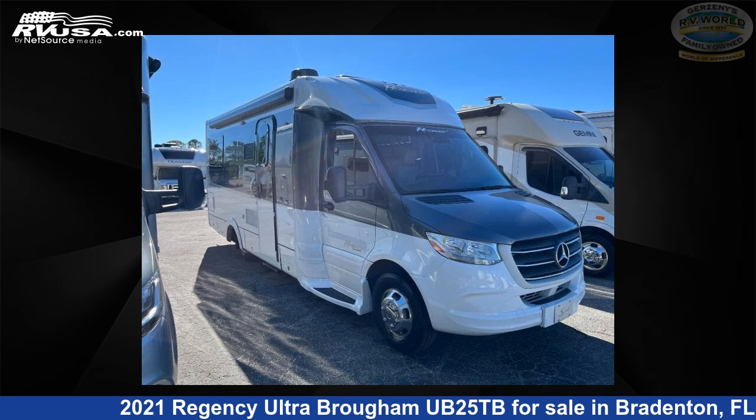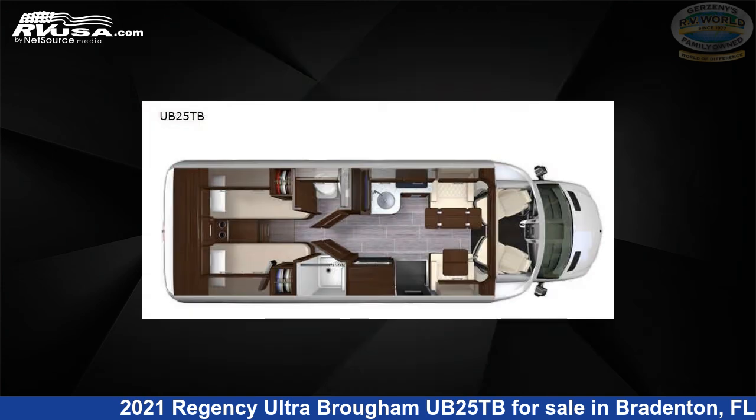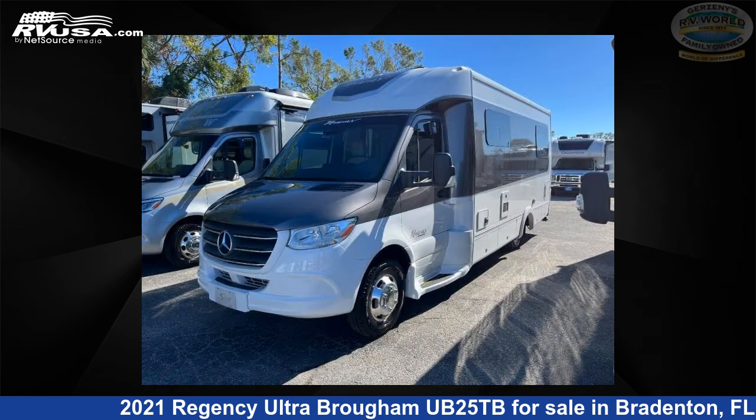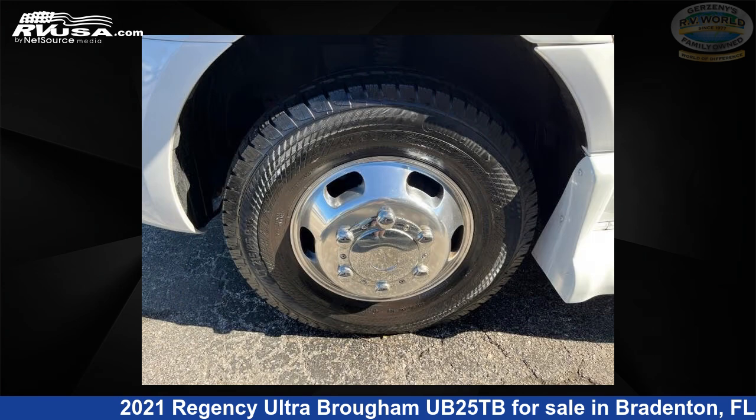This 2021 Regency Ultra Brougham UB25TB is a Class B RV. It is located in Bradenton, FL 34208 and is offered for sale by Gerzeny's RV World of Bradenton.